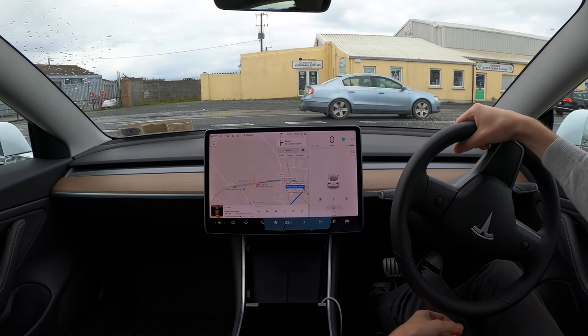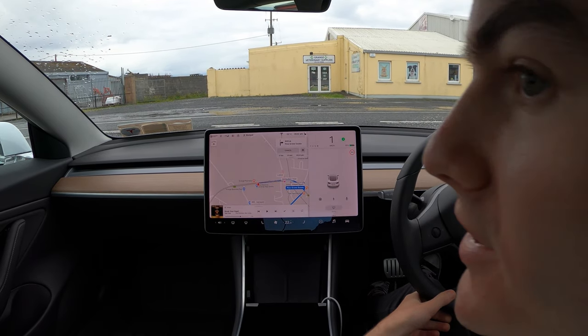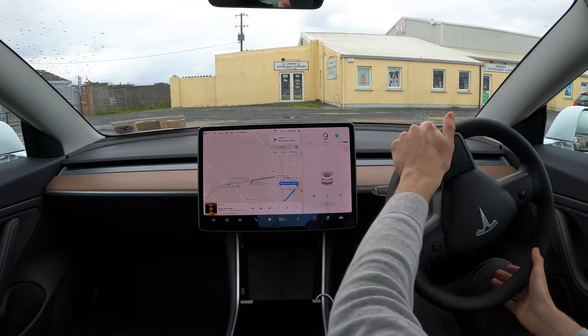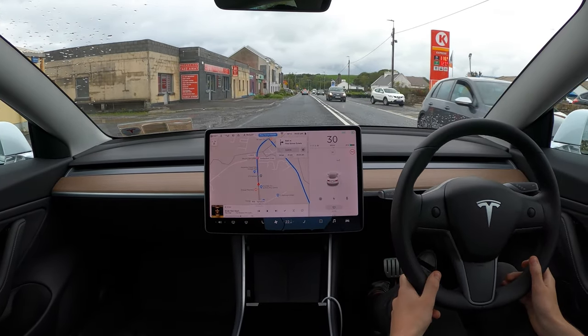Okay, so a slight hiccup there. When I arrived at the charger, it was broken, even though on the app it said that it was working. So I'm going to have to go back to Sligo and see if I can charge up there, which is going to be a bit difficult because I have 30% battery now. The car tells me that I should get back to Sligo at 28%, and then hopefully the chargers in Sligo will work so I'll be able to charge up.